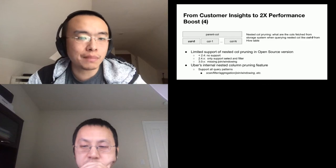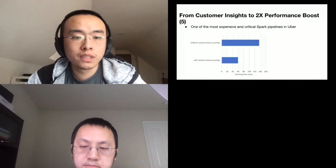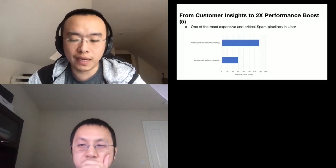Here I show an example from one of the most expensive and critical Spark pipelines in Uber. We can actually leverage the nested column pruning feature to reduce the running time by 2x.